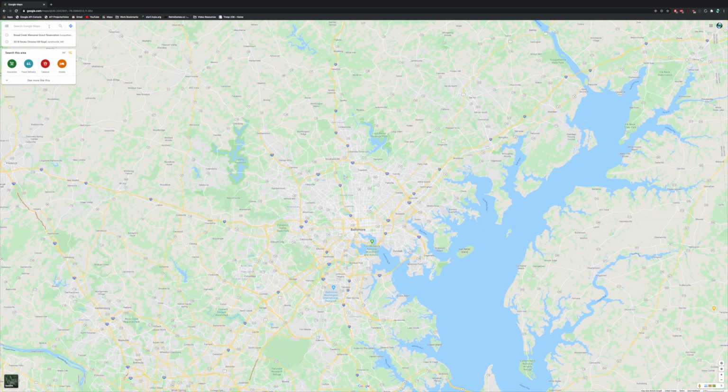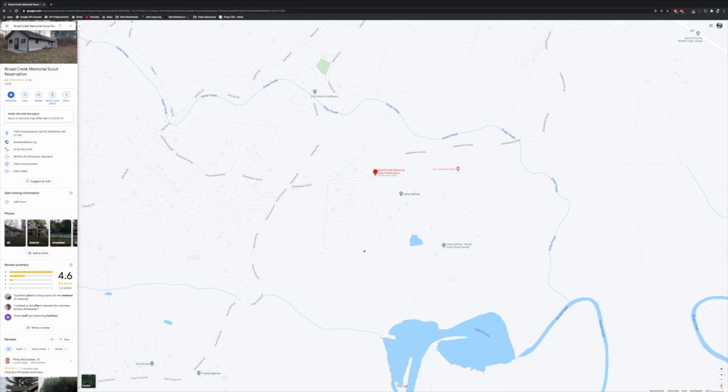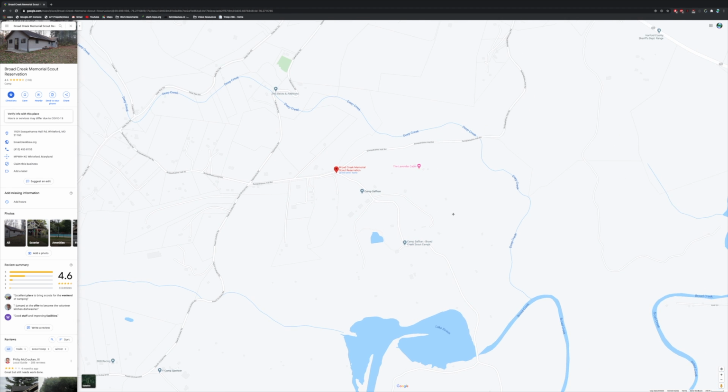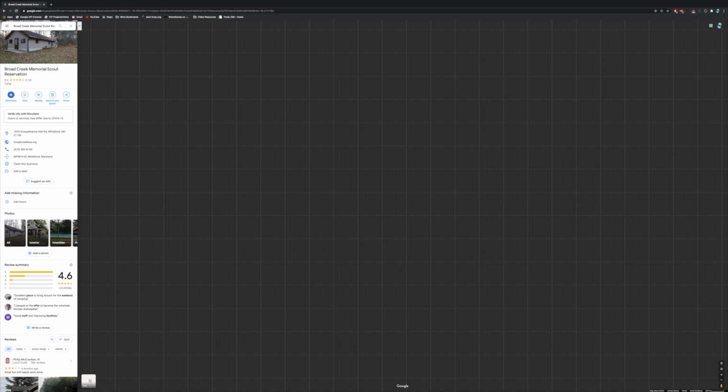For this demonstration, I'll be doing a search for Broad Creek Memorial Scout Reservation located in the Baltimore Area Council in northern Harford County. As you can see, I can view the map for the area around Broad Creek. If I'd like to see some detail, I can change the layer view to satellite imagery by selecting this box in the bottom left-hand corner.